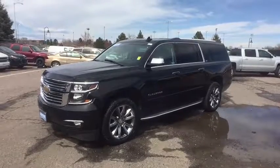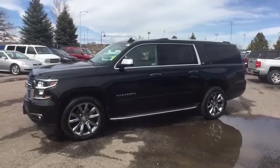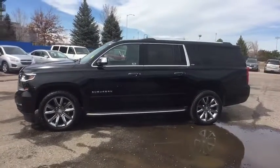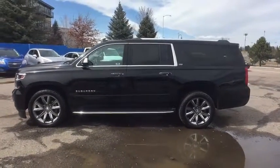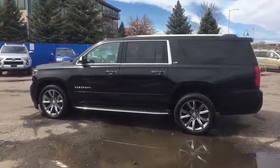The 2015 Chevrolet Suburban. Suburban excels at towing heavy trailers, hauling loads of people and gear, and enduring hard use and rugged terrain. This vehicle has less than 50,000 miles. Here are some of this vehicle's great options.